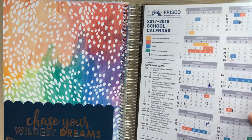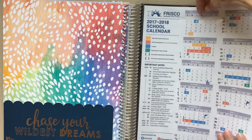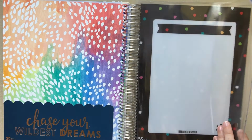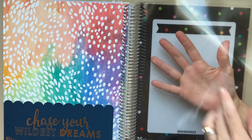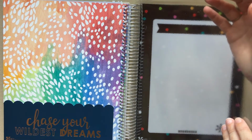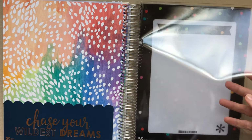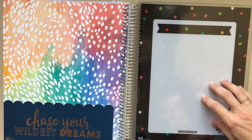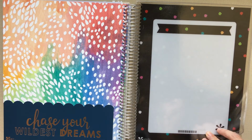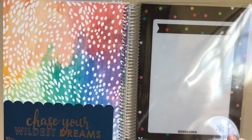Okay, the teacher planner comes with this one, what do you call it? Oh, I've lost my head with this video today. It comes with this one page protector. It's very thick. It's thicker than a normal page protector. I stuck our school district calendar in here with the holidays and stuff because I thought that would be most helpful to have in here. And I could put something in the back if I wanted.